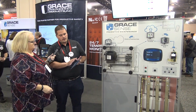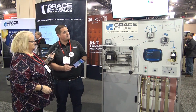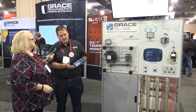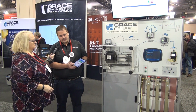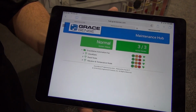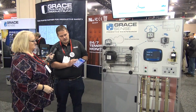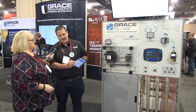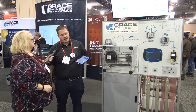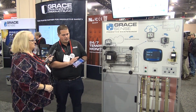So easily, we have our dashboard, and our dashboard's displaying the 3 nodes that we actually have up and running today. One is our vibration and temperature node, and we can go ahead and dial into that vibration, and you can see we have 3-axis acceleration. We click on that, pulls up our data trends, and we can go see what's been going on for the last hour. We can set alerts and alarms based off of thresholds here, dial in, see what's going on at certain times and what might be causing that.